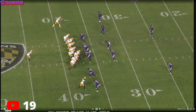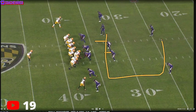Play action again. Now, watch. Watch these guys step up on a play action because they've been running it pretty good. And there's going to be a huge void right now. And that's where Adams is going to get the ball.